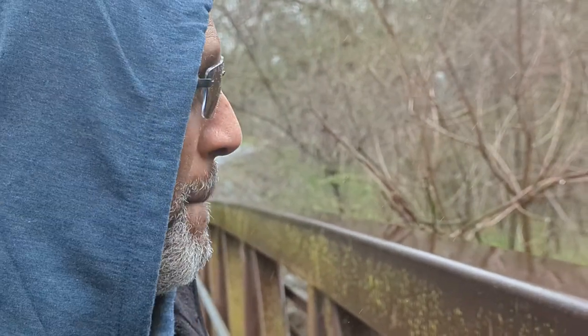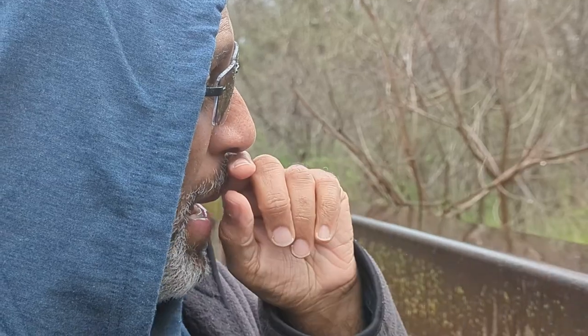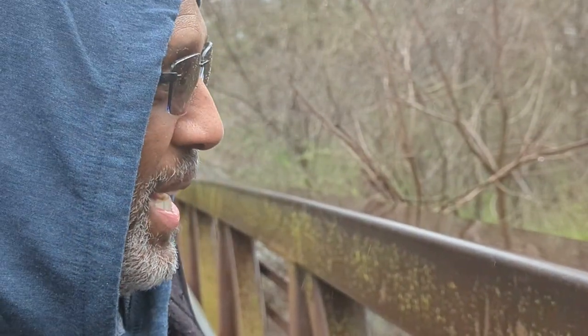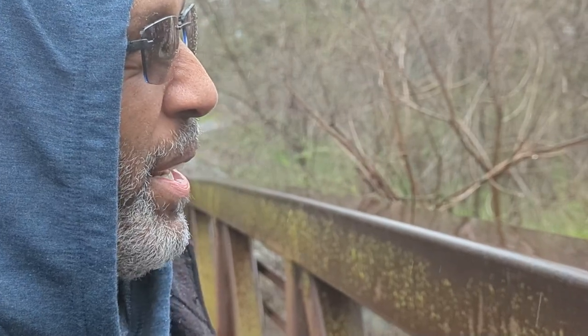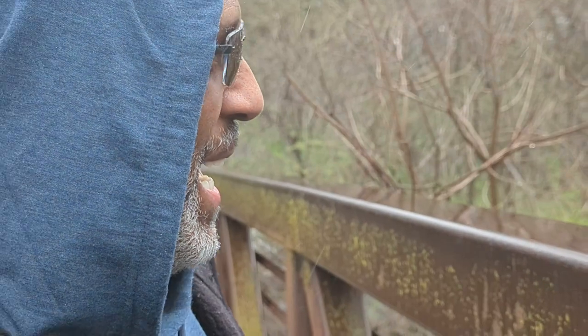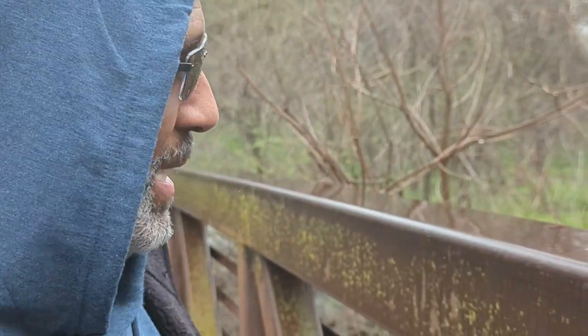I was told that there are beavers further down there, maybe about a mile. So at some point, we'll take a look and see if we will see some of their activity, what they've done to the trees. And we'll see if maybe we may be lucky enough to see a beaver.